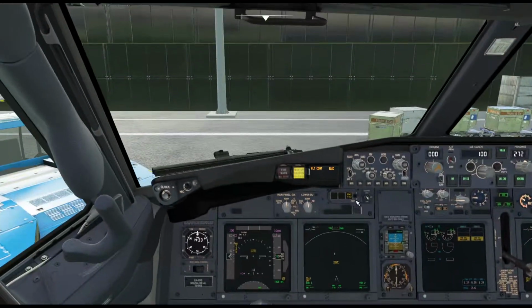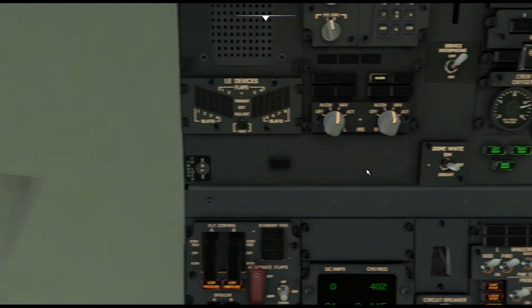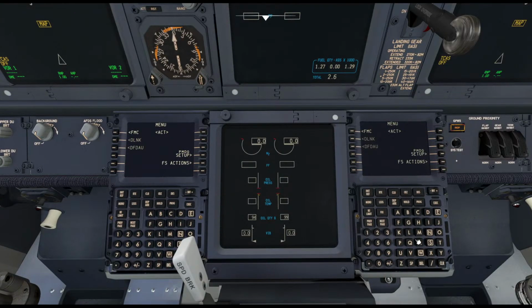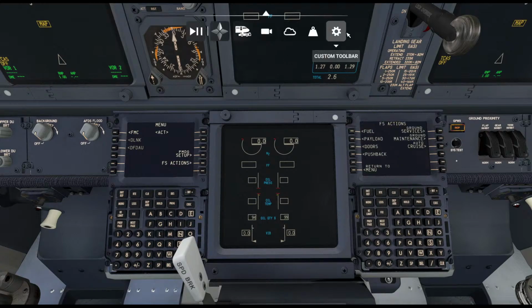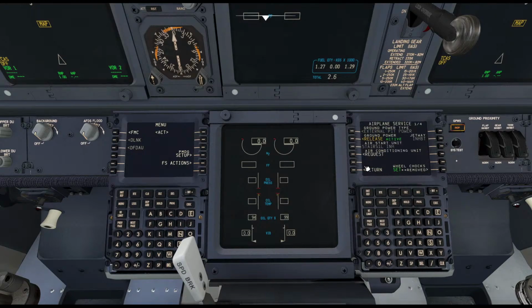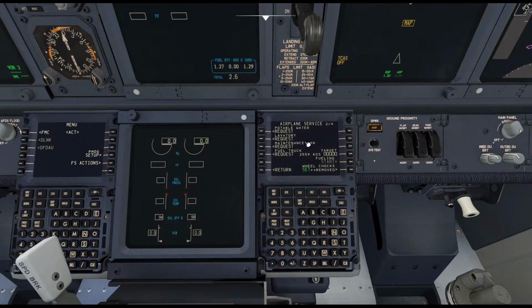Let's start. I did just a bit of the setup: I put the IRS switches to NAV so they start aligning, and set the QNH, but apart from that I haven't done anything else. Let me go grab the scene brief. I need to install the scene brief for you guys to see the flight plan and everything, but I do apologize, I haven't done it yet. So I'm just opening my flight plan on the computer. Let's view the flight plan, edited.